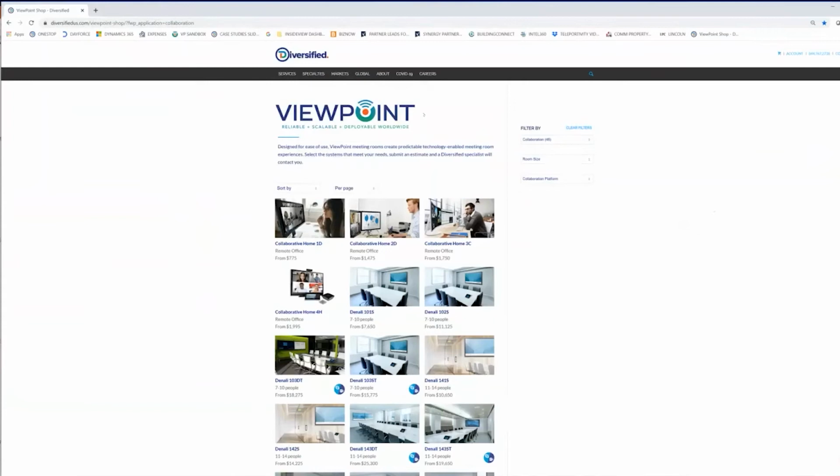And then this is what you'll see. Once you've accessed the Viewpoint browser, you will see this is the dashboard, let's call it.